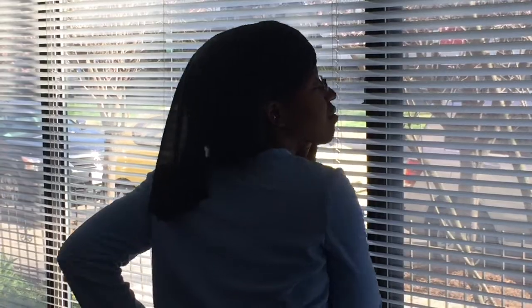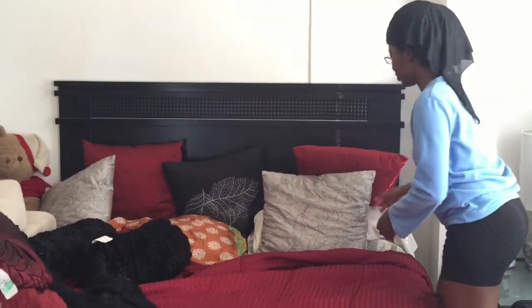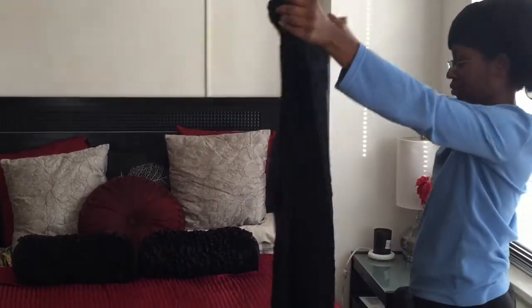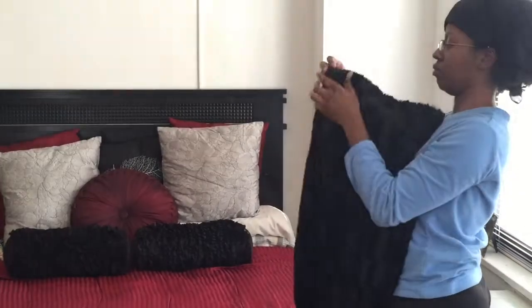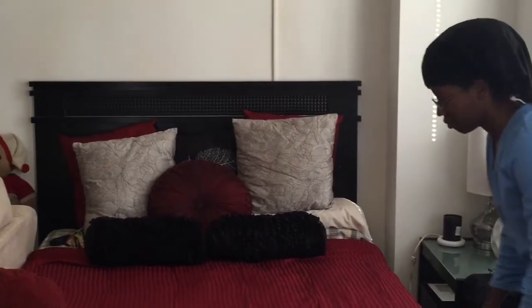I've gotten into the habit of making my bed every morning because a messy bed makes the whole place look messy, but if it's tidy, the whole place looks nice. So I make my bed, or I try to make my bed every morning. It's not always perfect, but whatevs.